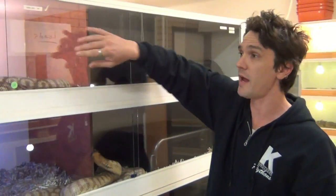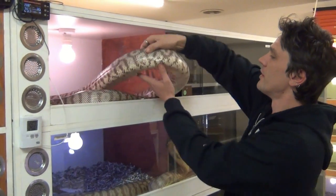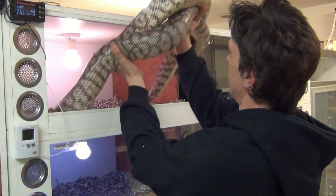Females. This is a daughter of the white girl that we had out, and this is a granddaughter of that original Big Joe female we had out first off. Now we bred her a few years in a row, this one. She produces some stunning snakes.